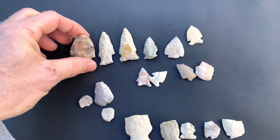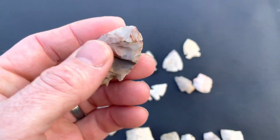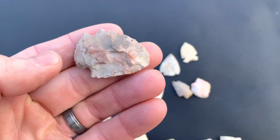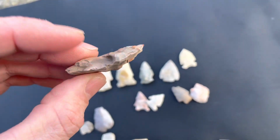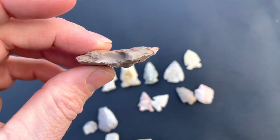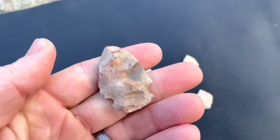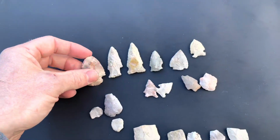This was one of the bigger points that I had found in quite some time, and it is just crude as heck. And I don't know exactly what it is. Maybe a Hopewell, but it is clunky. You get a good idea of what it looks like there. It's curved. Like I always laugh, I think of Flint's Ball when I see one like this, because he'd always say it's crooked as a dog's hind leg, and that's what I think when I see a point like that. So good reference on that guy. Big chunky thing, but probably got some use anyway.